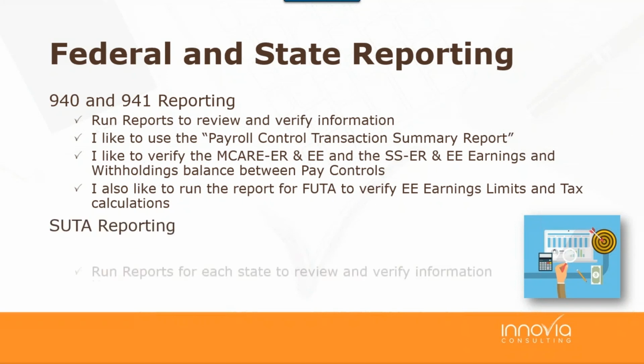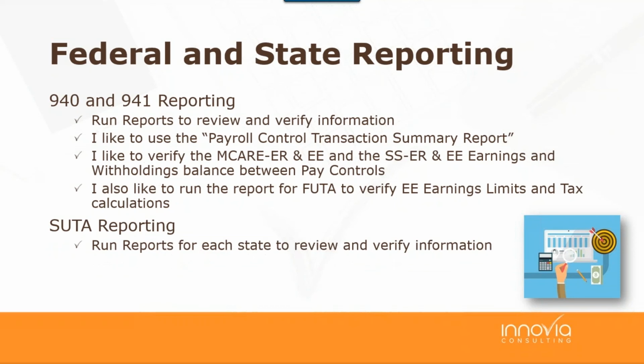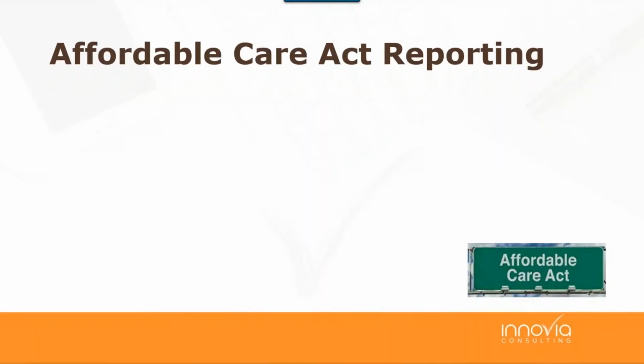Okay, same thing for state unemployment. If I'm working with multiple states, then I review each state and again review and verify all the information. If you have multiple states, that's just another step that you have to take. So be prepared to handle that.